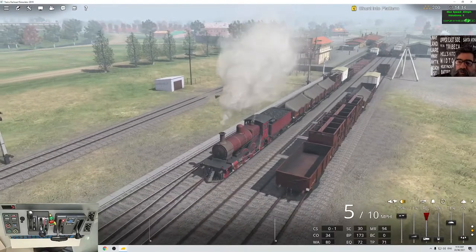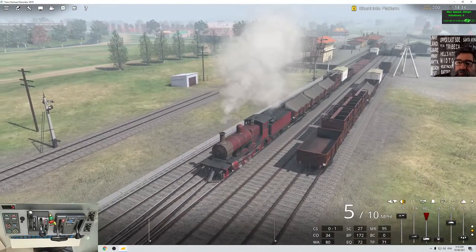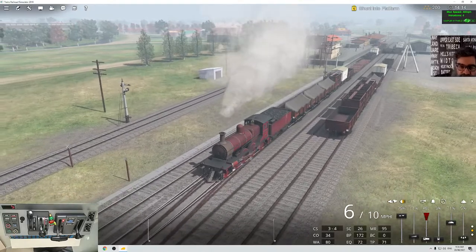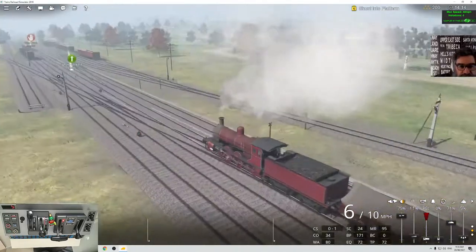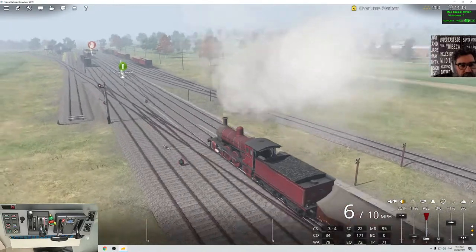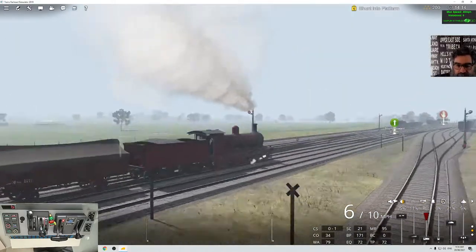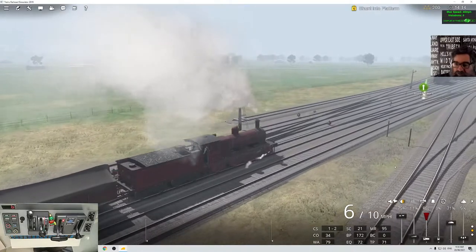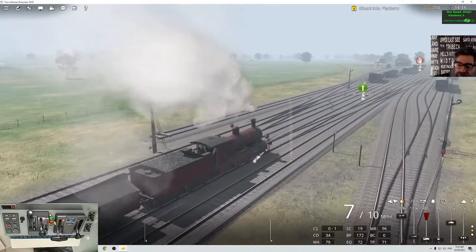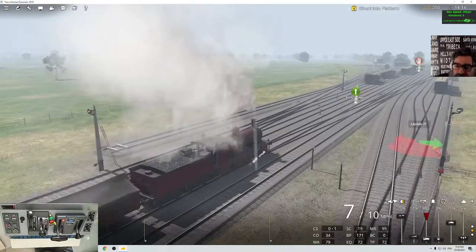Surprised it wants a van in the middle of the consist. It's got another one on the end, but that's weird. I would have thought we'd leave one here. The van I'm talking about is the guard's van on the back. We're going to end up with two of them in the train, which to me is unusual.